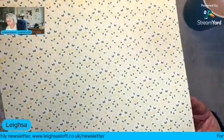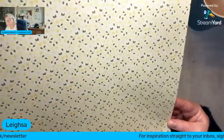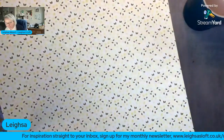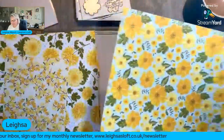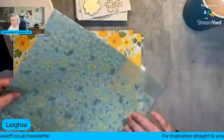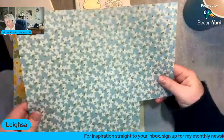And then the little tiny ditsy. They're not actually flowers. They're just little bits, like blobs with leaves. So, but that's nice. So yeah, that's the paper. And then we get the vellum as well. And you do get 2 of each sheet on all of these.